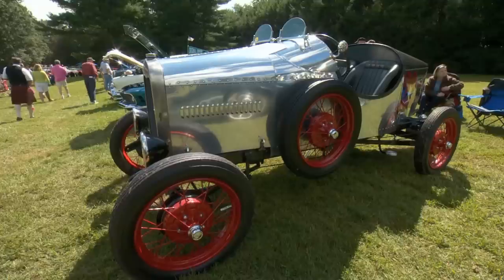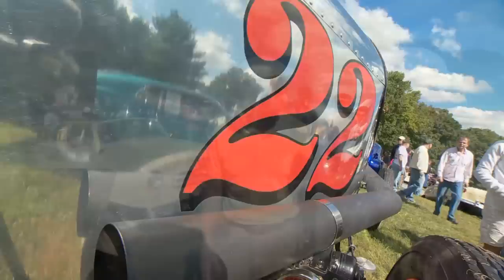So, you know, the body weighs what? The body weighs probably just about 100 pounds. It's got to be a screamer. Oh, it is. It's pretty wild. I'm glad you brought it up, man. Definitely. Thanks a lot. Thank you very much. 29 Model A Speedster.